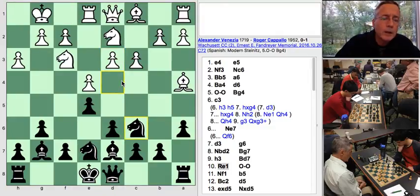He played rook e1 to defend his e-pawn, although I don't actually have it attacked in this variation. It's one disadvantage of having my knight on e7 instead of on f6, is that I'm not putting pressure on e4.